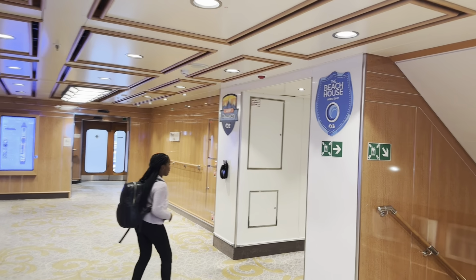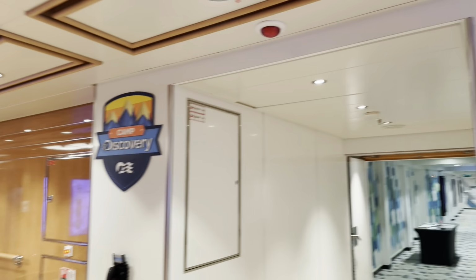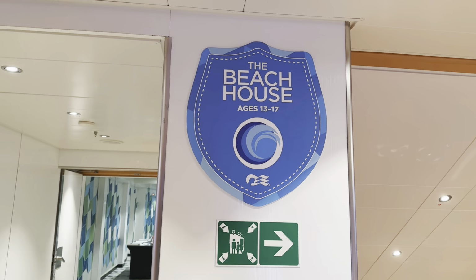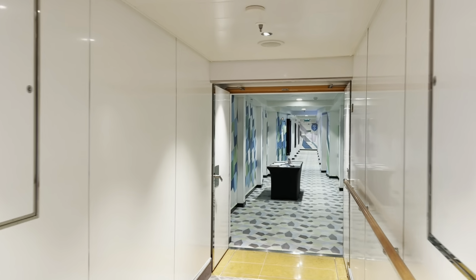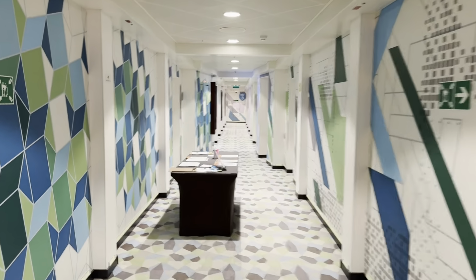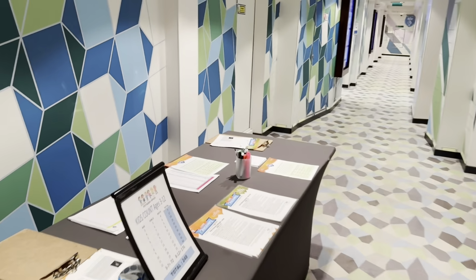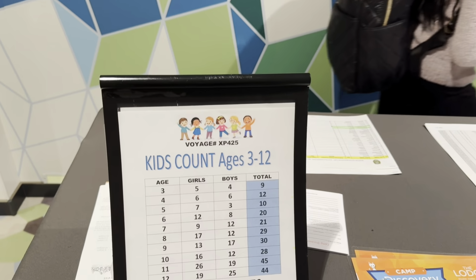Okay, so right outside the gym, you'll find Camp Discovery and the beach house. The beach house is for ages 13 to 17. I don't think they're open yet for open house, but we're gonna take a walk down here. This must be the registration table. You do have to register your kids online prior to embarkation day, but this does kind of show you exactly what they're expecting for this voyage.